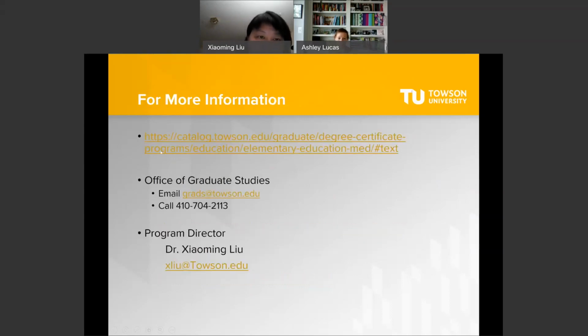For more information, this is the graduate program website that I mentioned earlier, or you can go to towson.edu and search graduate studies. There's an email if you have any questions regarding how to apply, what materials to submit, or any difficulties using the online application program. You can email grads@towson.edu, or you can call them, but I don't think the calling works at this moment. Email them, they're very good at responding. Or you can contact me. Here's my email, xliu@towson.edu. So very short, that's it.